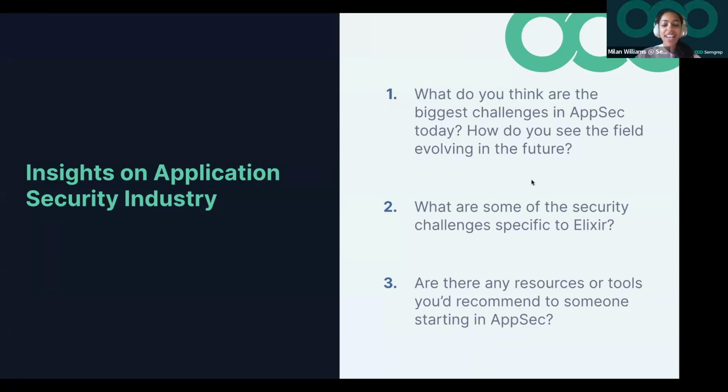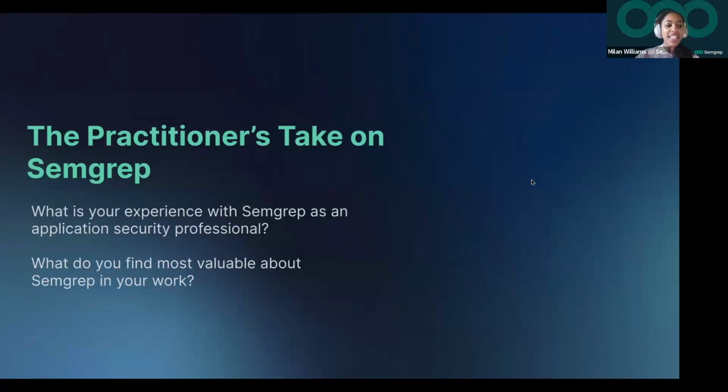Cool. Well, with that, let's dive into Semgrep. I'm curious for your take. You've used Semgrep in a number of different roles now. What's your experience with Semgrep as an AppSec professional? What's your take on it?